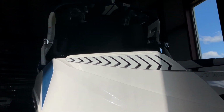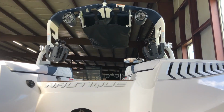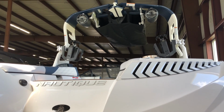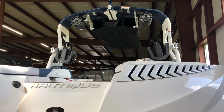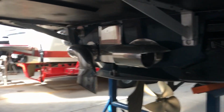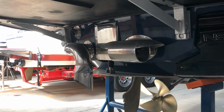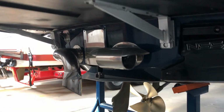Because it's a 2019, it has the new standard power tower, and that tower does come down with the push of a button, and it does come back. This one is equipped with a bimini as well, and this one is also equipped with steer assist. Big game changer in this industry. Let's go take a look on the inside.